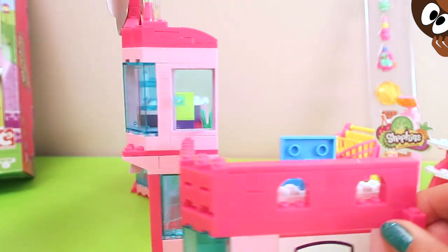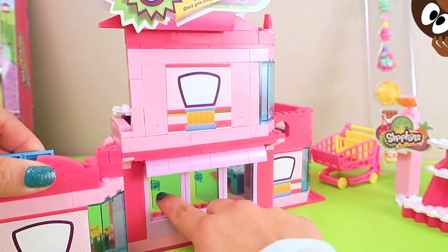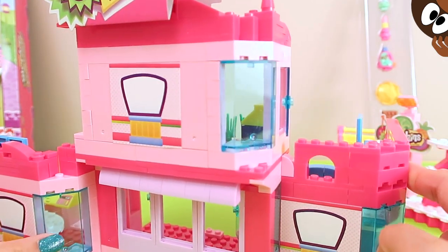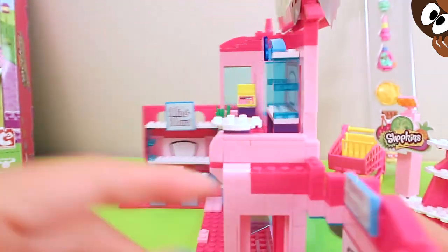And if we turn it around, what's really awesome is it actually has a whole background here. And look, the windows are open. We can see what's going on inside if you look really closely inside these little windows, right? Isn't this awesome? I think it's so cute.